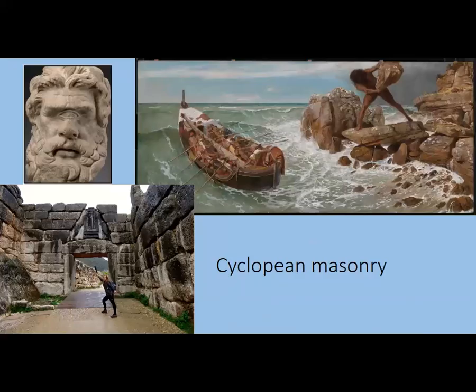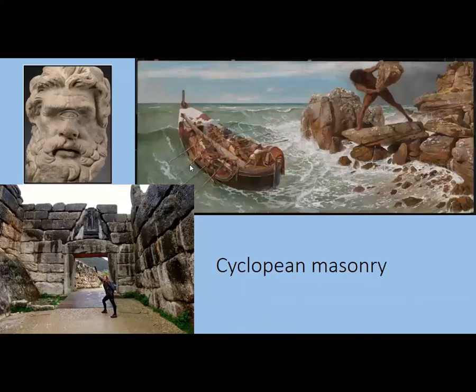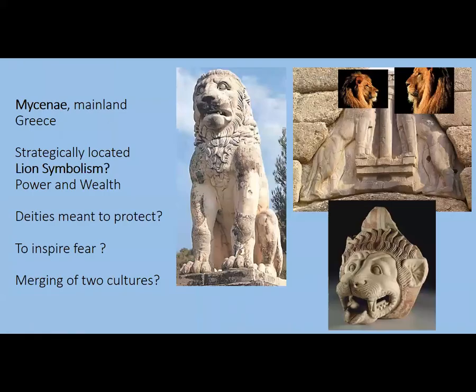The stones at Lion's Gate, they're giant. These are like gigantic stones, and it's known as Cyclopean masonry. The reason why is because people believed that only a giant like a cyclops could pick these up and put them in place. This shows you how big they are compared to this person. So Lion's Gate is in Mycenae, Greece. And Mycenae is on the mainland of Greece.